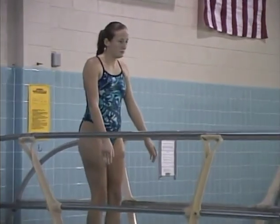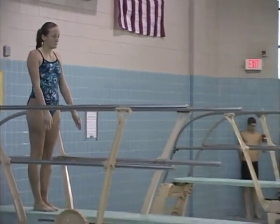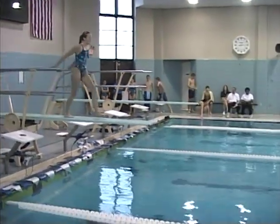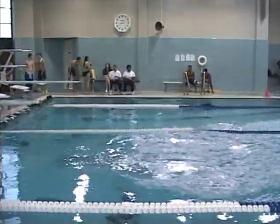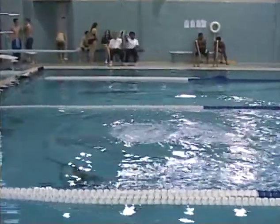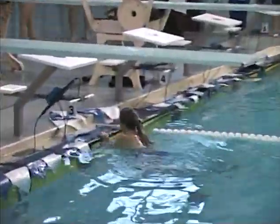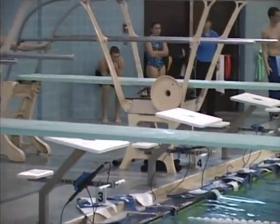Norristown is next, also doing a front dive, which is required for today. Kelly got 4, 4, and 4. Kelly also went over with her feet, which is why she got 4s.